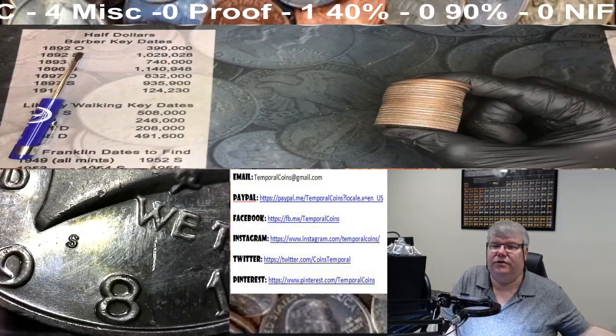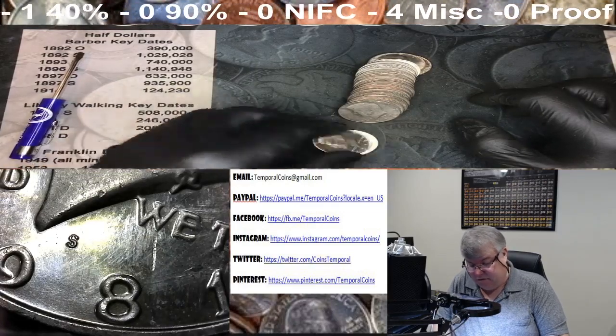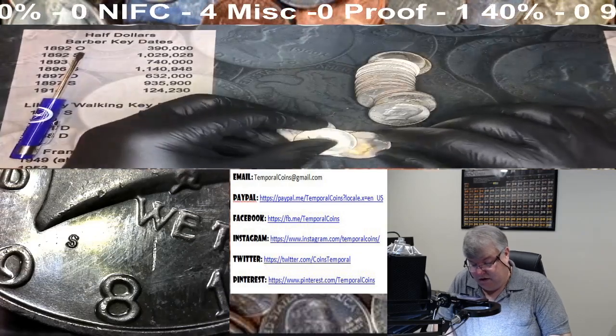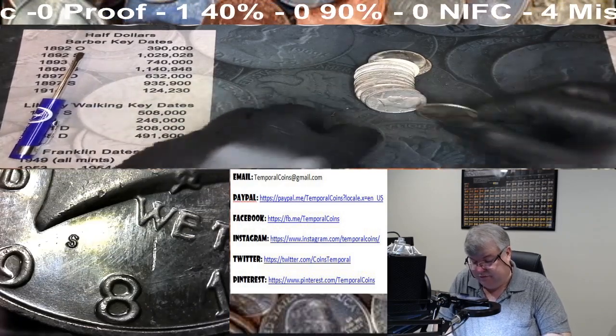Nothing from a side view. Come on. We're almost down to the last 5 rows of this box. And so far we found some NIFCs and a proof. No miscellaneouses and no silver.